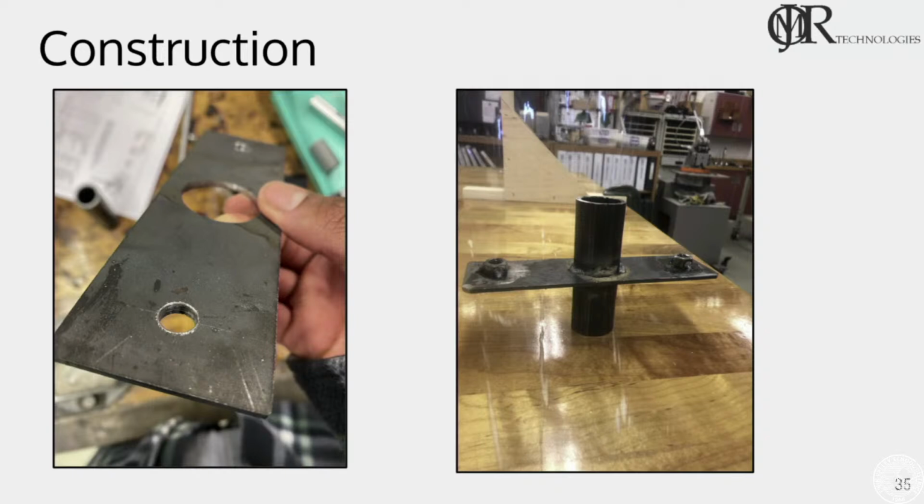This is the construction phase of our prototype. On the left here is a piece of sheet metal that we cut out on the plasma cutter. We use this for our central anchor, which was that component there that you saw had the bolts to further tighten against the roof. On the right here it is more constructed. We drilled holes in the sides and threaded them, but we realized that the threads were not strong enough, so we added bolts to have more threads, so we welded those on there as well.